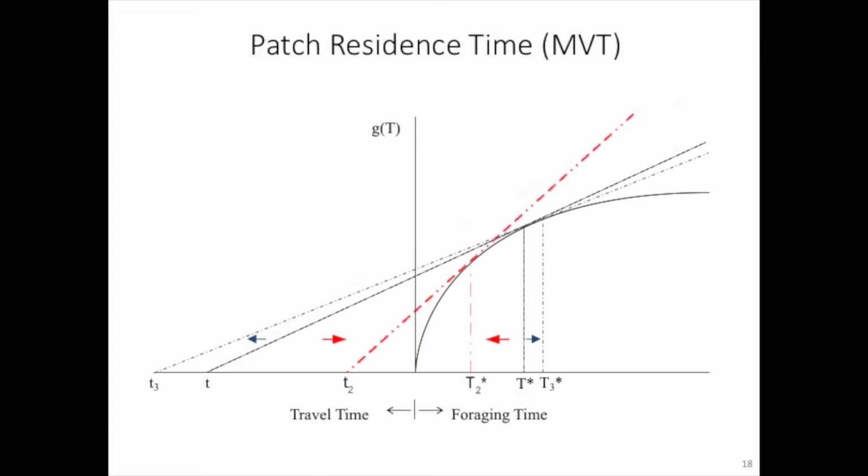The thing that does have really clear predictions with MVT is a change in the number of patches. So this is kind of analogous to our situation where you get an increase in the number of lake and wetland patches in northern Wisconsin during the early Holocene. If there are more patches, travel time, on the left side of this graph, goes down. As a result, the average rate of return for the environment goes up. It's less costly to move between patches, and you should leave sooner.